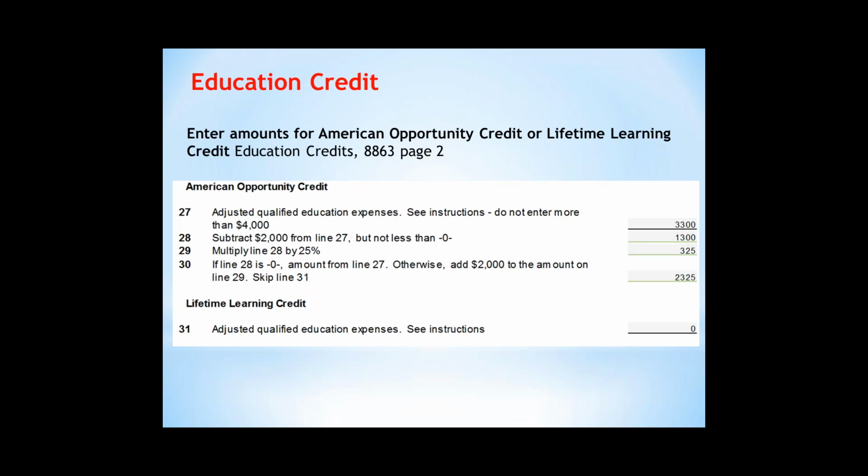I would suggest reviewing that information before you jump into any returns, or review it when you get to your first practice example that goes through education credits, because you'll want to get familiar with what people can claim for each credit. So for example, it doesn't include anything like a parking sticker that was paid for out of pocket, or a meal plan that was paid for out of pocket. None of that can be claimed towards the credit. So it's just adjusted qualified educational expenses that can be listed on this line 27 of the Form 8863.